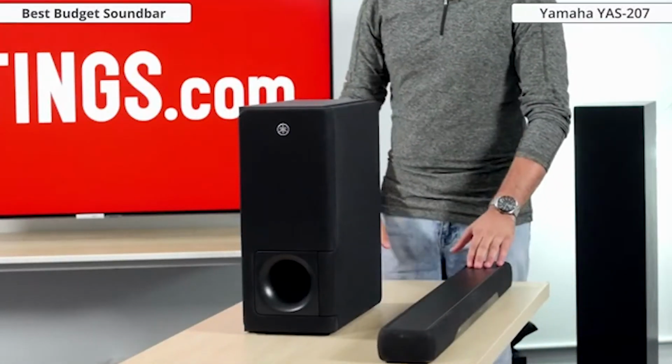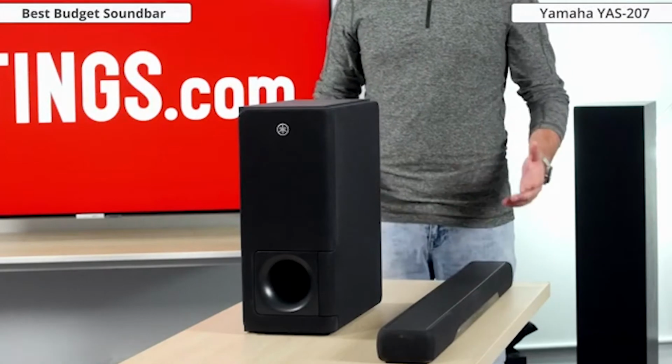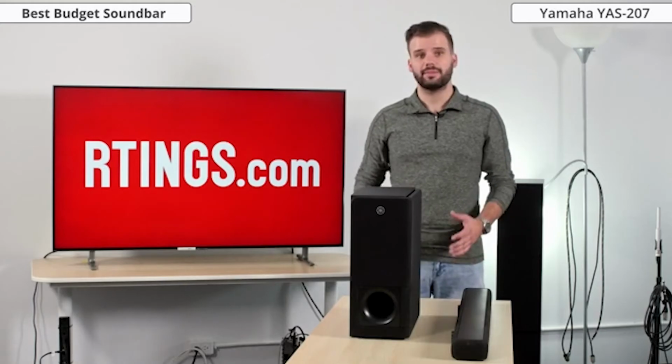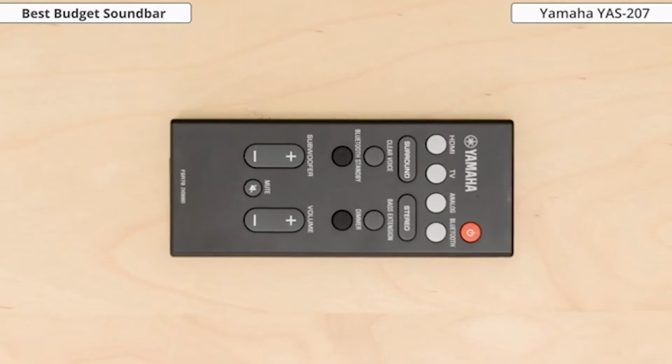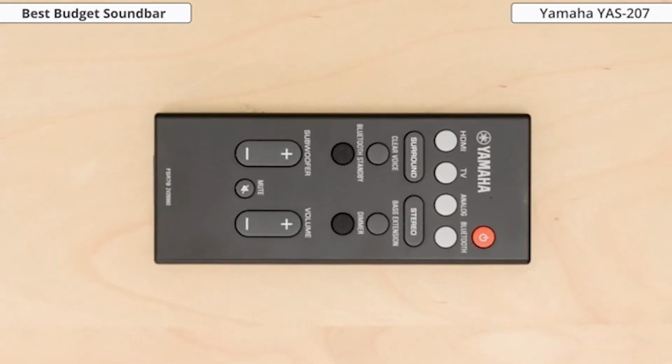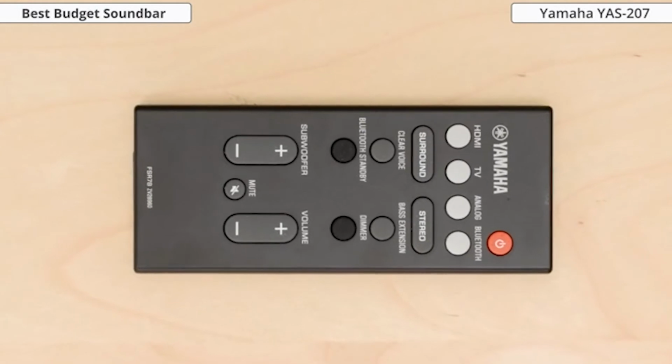The bar is 2.3 inches high and should not obstruct your view of the TV. Depending on your TV, it might fit between the legs, but will most likely have to be positioned in front of the feet of your TV. The remote is very small and not particularly nice, but it does have useful controls.